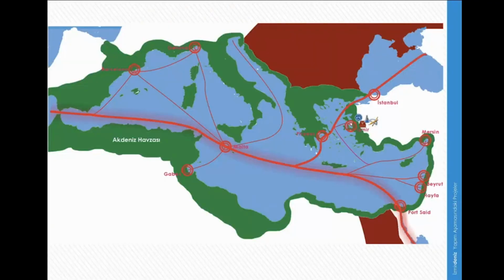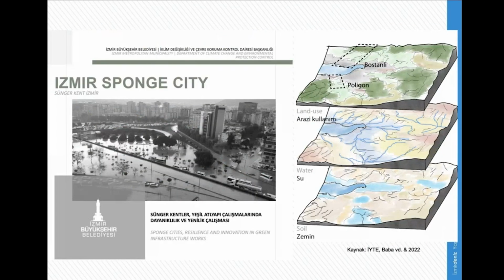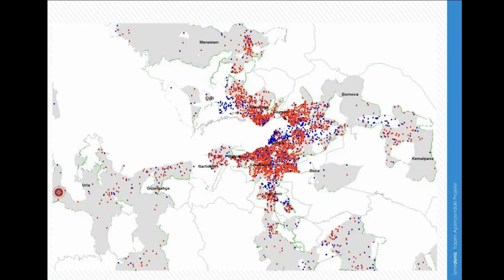So let's see the positioning of Izmir. Here you see the location. Izmir is a very old city with history and culture. It is a port city in the Eastern Mediterranean, as you see in the Mediterranean basin here. The shape of the city is like an amphitheater, looking towards a stage. In our case, the stage is the Gulf itself. Therefore, the interaction between the sea and the population is important, and you see here a big population in Izmir.